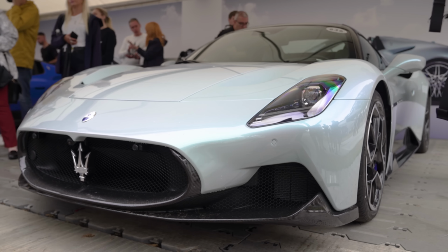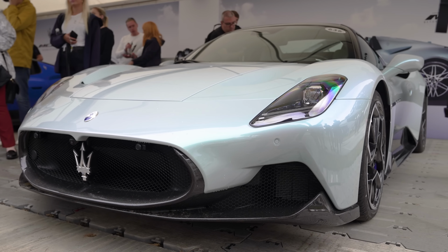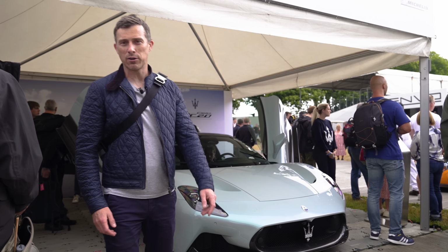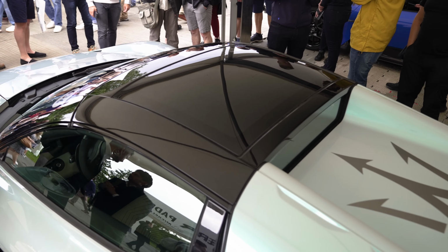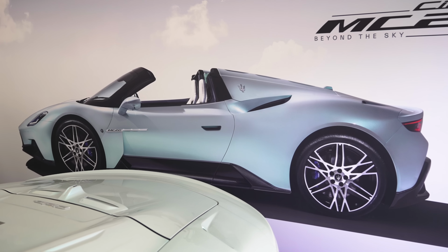This is the Maserati MC20 Cielo. I think that's how you say it, or Chelo, I don't know. I don't speak Italian. Anyway, Cielo. Sky, it means sky in Italian. We've got someone who speaks Italian over there. It's a convertible, though the roof is up on it. I asked them to take the roof down, they just told me no. Great. There's a picture of it in the background, what it looks like with the roof down.